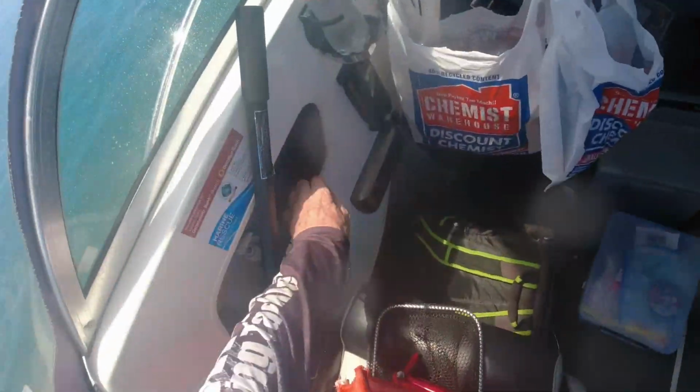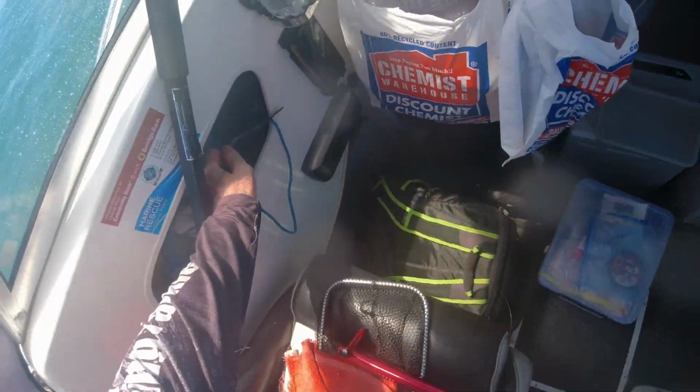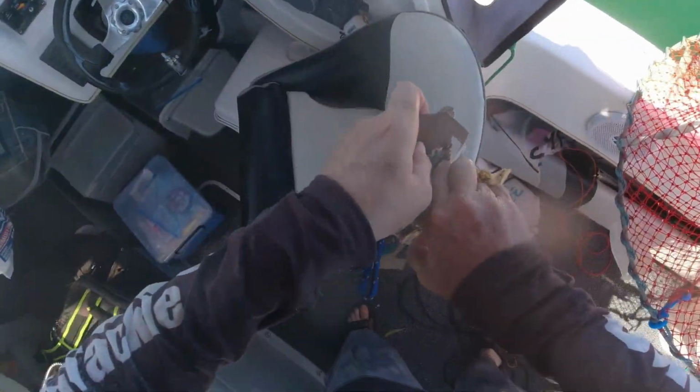I managed to pick up my pots, but by now the steering was so bad that it was getting difficult, so I decided to end the trip immediately and keep the pots on board.